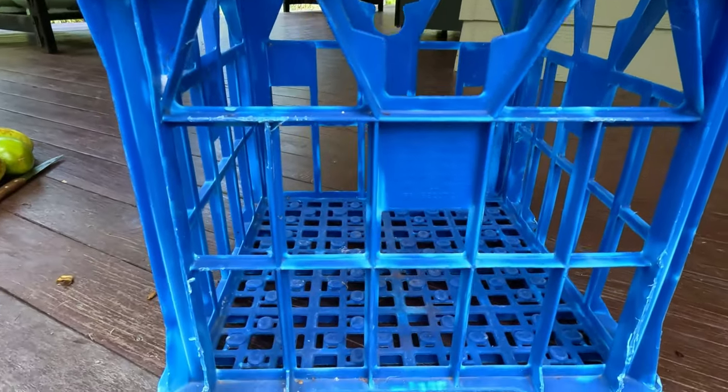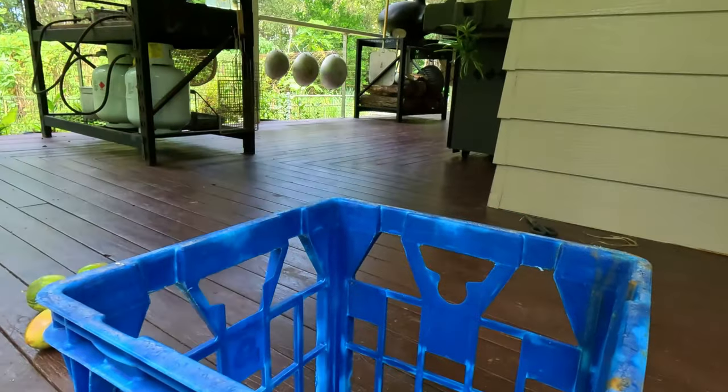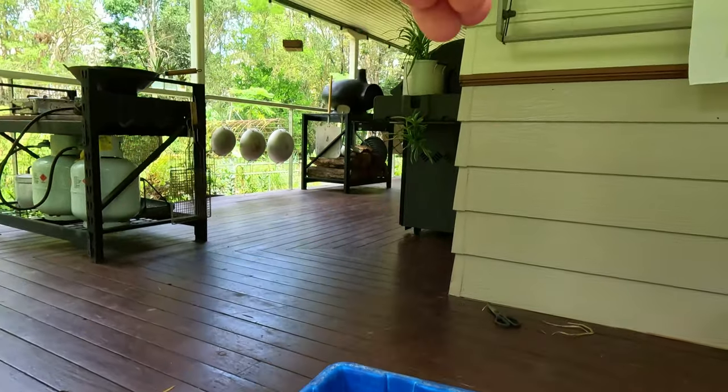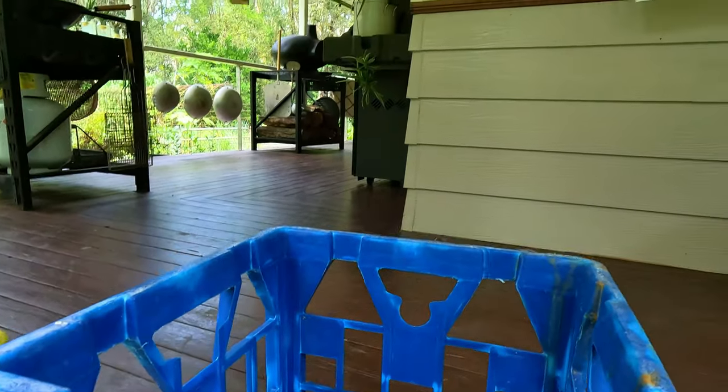This is a $2 milk crate from the dump shop in Cairns. I am going to line that with weed mat. I'm going to fill it with our homemade potting mix from the garden bed over there that you saw Tim putting the grass into. And we are going to tie wire onto it and make it into a hanging basket. And I'm going to grow dragon fruit in hanging milk crates.